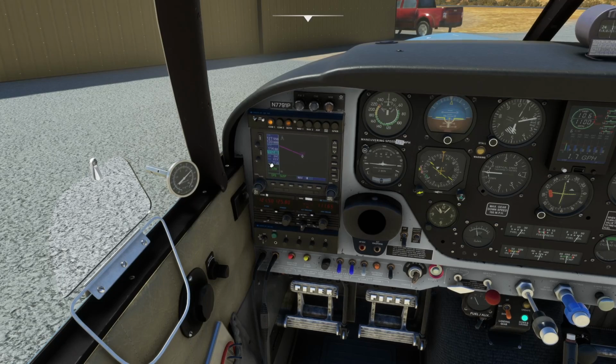And then to get there, we're going to want to fly, looks like a course of 4.1. That'd be 041, by the way, if you are curious. There's 4, bring it up to 1. After that, we're going to be looking for the Cones VOR, which is 110.2. There's 110. Bring that up to 2.